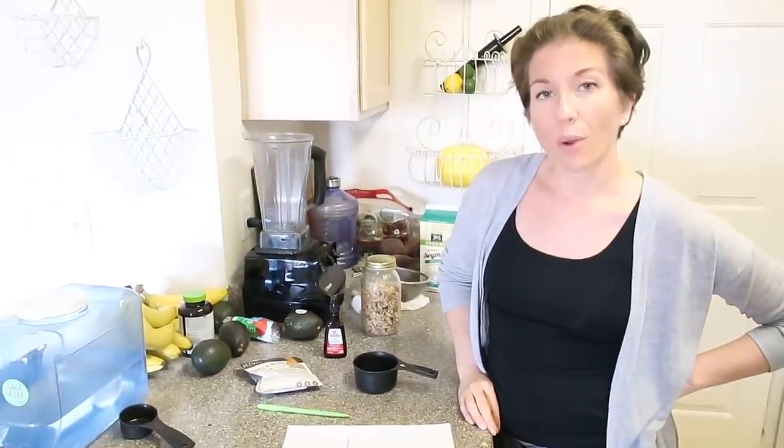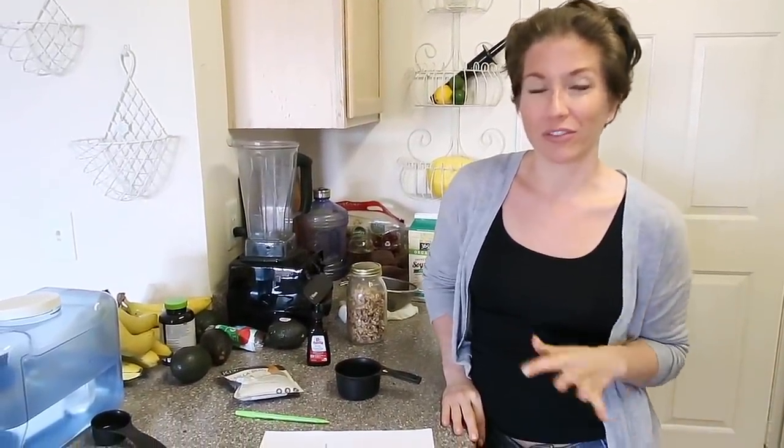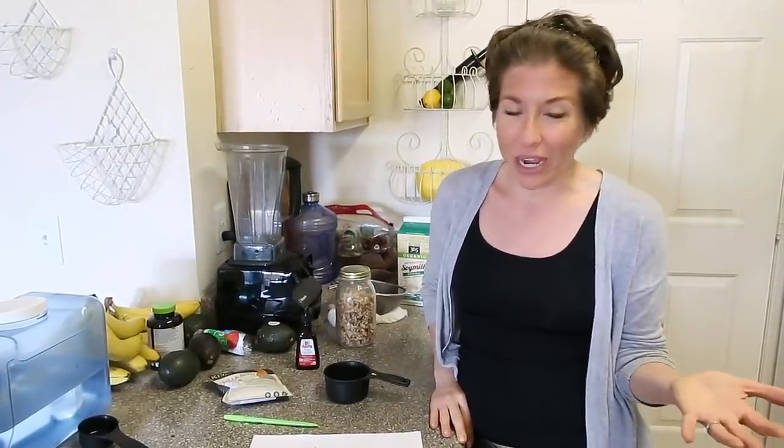Okay, so you know how I said we could have some of our leftover smoothie for dinner? You could do that, or want to have ice cream for dinner? Yeah, let's have ice cream for dinner. It's actually one of my favorite things to do. But when you eat this type of ice cream, you don't have to feel guilty at all, and it makes a really good full meal. So you don't have to worry about being hungry or anything.